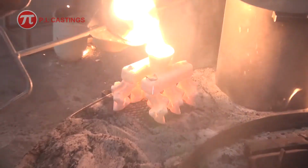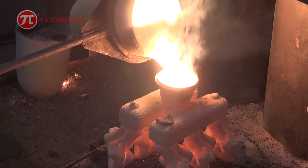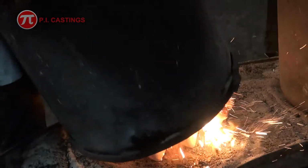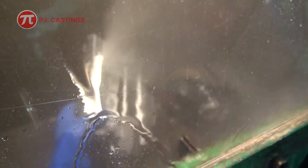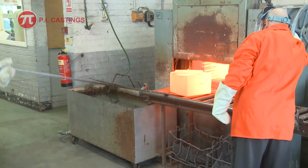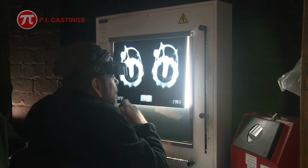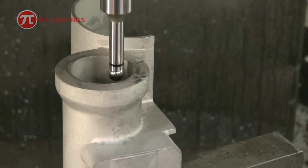Molten metal is then poured into the molds whilst they are still hot, enabling the metal to run into thin wall sections. After cooling, the ceramic shell mold is broken away, and each casting is cut away from the feeder system. The castings are carefully fettled, blasted, and heat treated. A setting operation may also be required. Material testing, X-ray, dye penetrant, or machining can then be carried out if required.